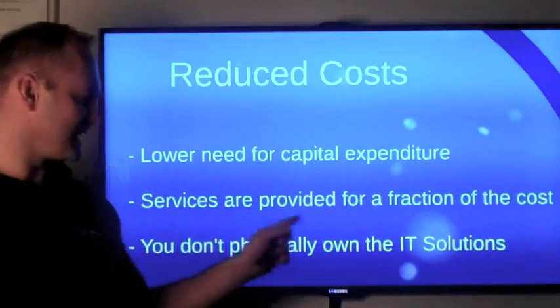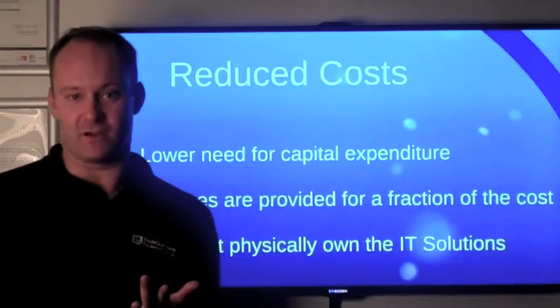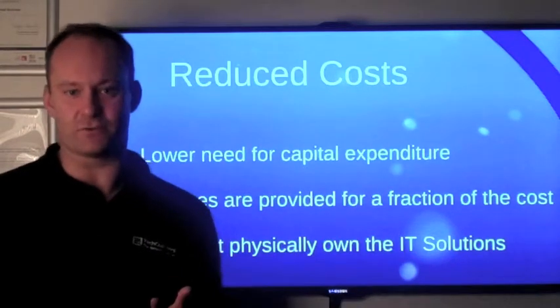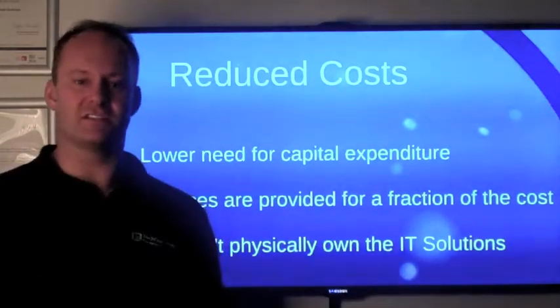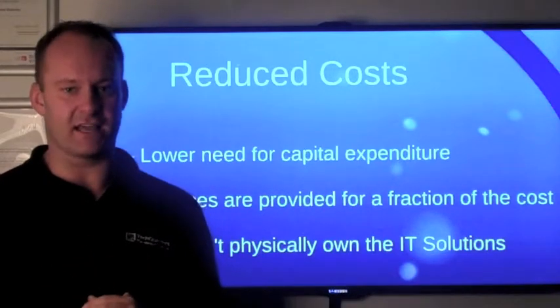You don't physically own the IT solution. So the benefit of that is you're not paying for the operating system, you're not paying for the hardware, you're just paying for that small monthly subscription. That's why you get reduced costs with the cloud.